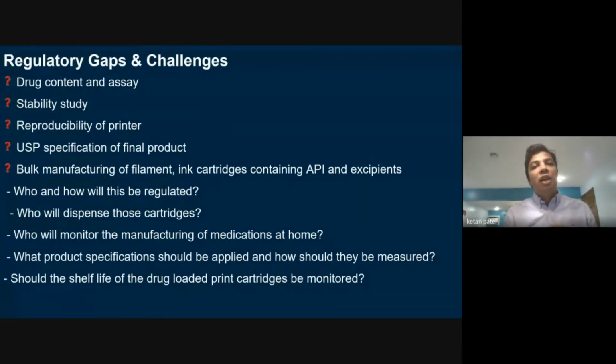Stability study: the shelf life of a filament versus the shelf life of that product, how long it will stay. Because in industry, we do very tight regulatory work, considering all the regulatory perspectives and the FDA submission, and we follow USP or IP for all those studies. But if you print it in a pharmacy, who will do all those studies with the stability and everything?